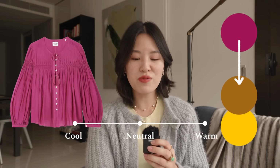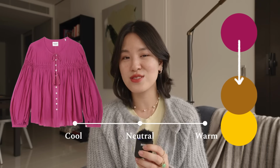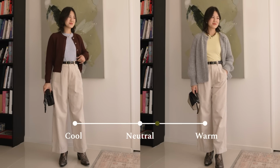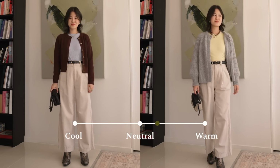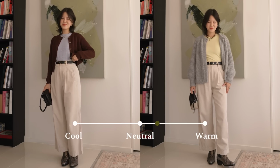If I compare my wardrobe now to what it used to be, I used to have a lot of fuchsia, very cool tone colors, and then went all the way to extremely warm. Because there was so much range in the undertone, it made it quite hard to mix and match freely. Whereas my colors now sit in that neutral category, neutral slightly warm, neutral slightly cool. And because the range is much smaller, it has made it so much easier to work with color.